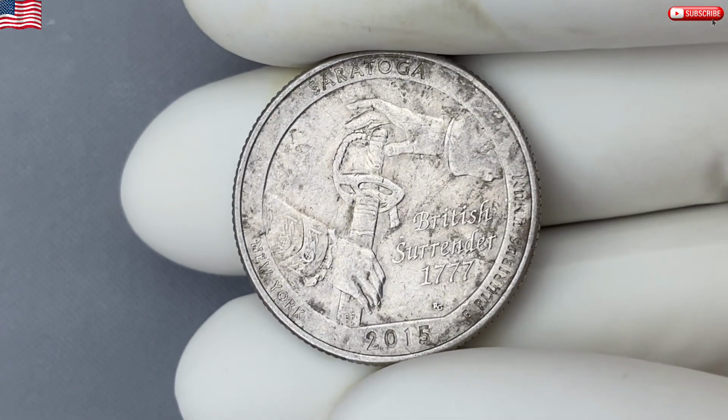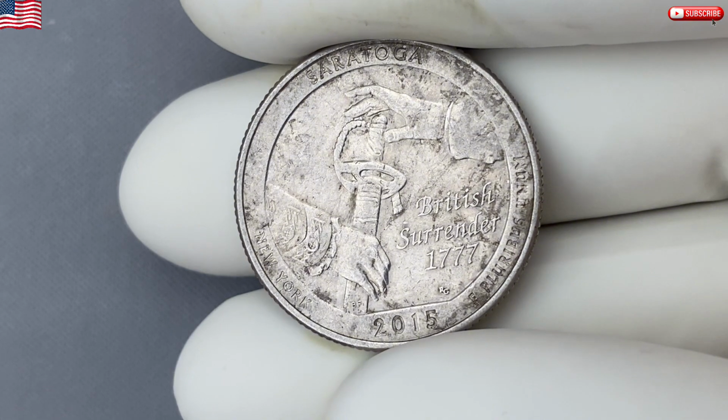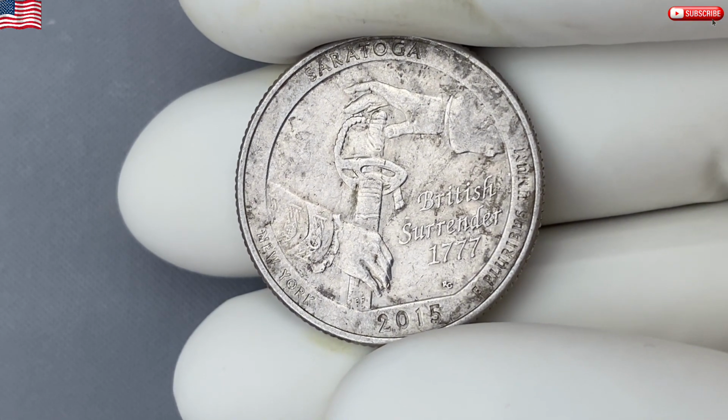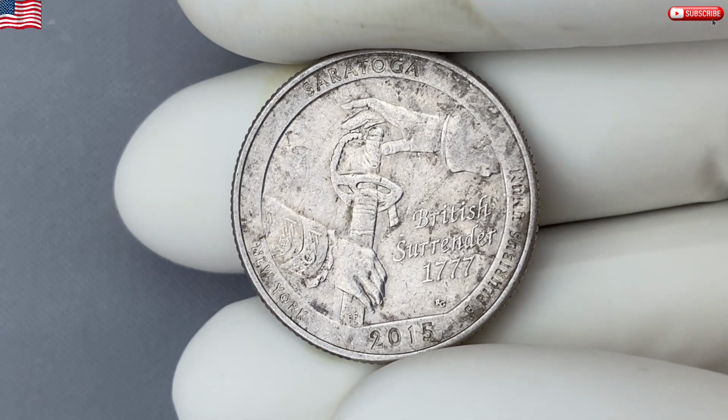Another rare type is the off-center strike, where the coin wasn't perfectly aligned during minting. Part of the image might be shifted or even cut off entirely. The more dramatic the misalignment, while still showing the date and mint mark, the higher the value.